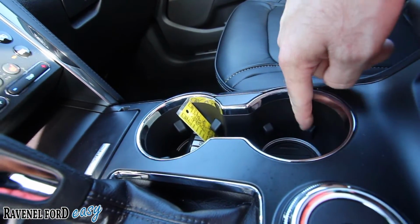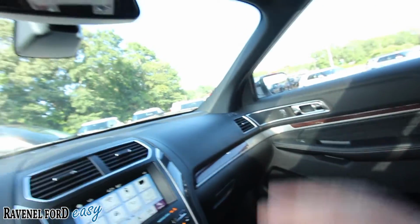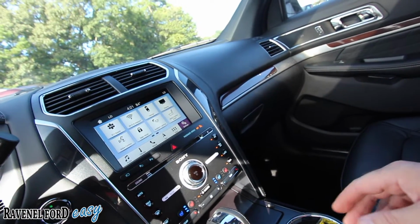So what we're talking about with ambient interior, like we were talking about the Ford logo, there's ambient lighting down in here. You can see a little bit of it right now in the different areas of the car. Definitely a little bit easier to see at nighttime instead of the day. We definitely need to come back and do a night review in the future.